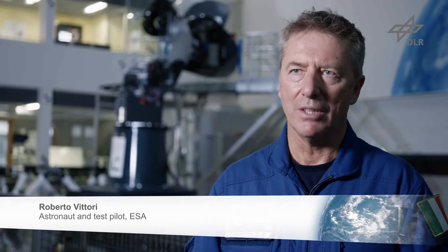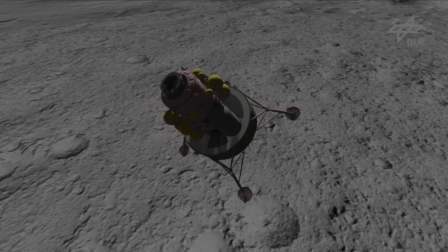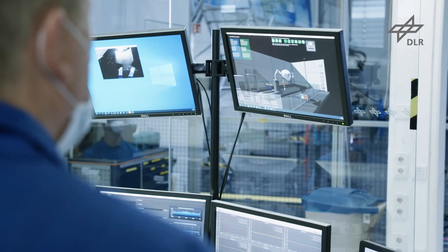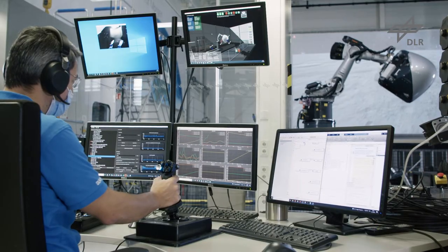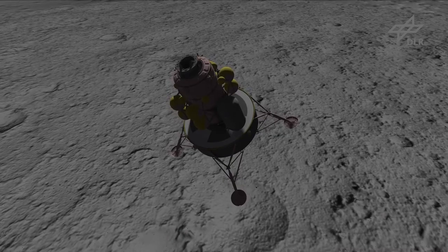So, getting the initial experience through modeling and simulation is extremely important. It's extremely important because it's the only way that we have to build our future. A dynamic model of the lunar lander is coupled interactively with the movement of the robot so that the astronaut feels directly how the spacecraft reacts to his actions. Without the simulator motion, the astronaut has more difficulty assessing the current state of the landing module and would require more training hours to do so.